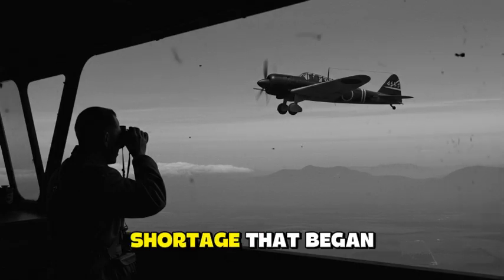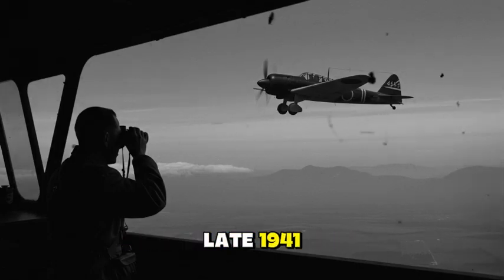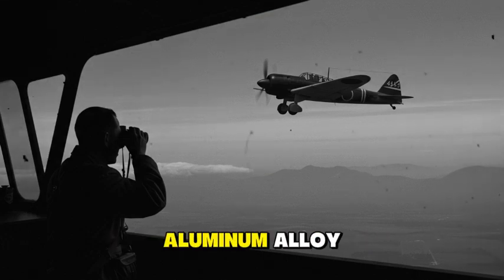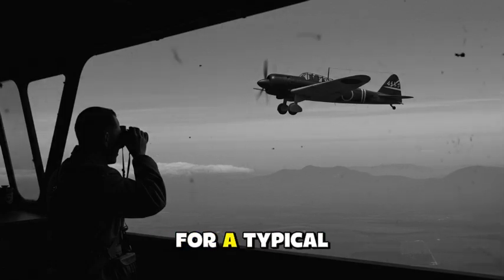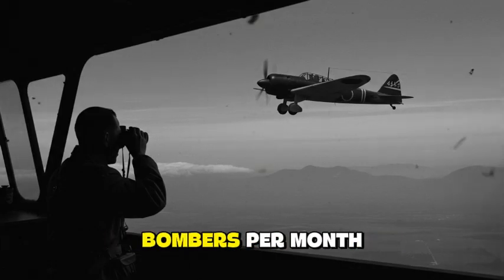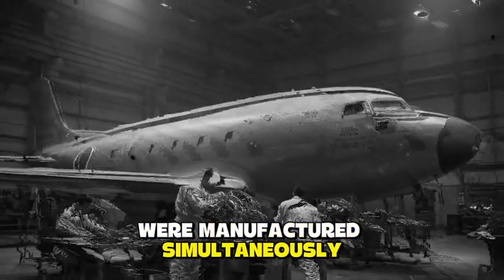The aluminum shortage that began affecting all Japanese aircraft production in late 1941 struck the Shinzān program with particular severity. Each bomber required 8 tons of aluminum alloy, compared to 5 tons for a Zero fighter or 3 tons for a typical Army bomber. Japan's total aluminum production capacity could theoretically support 12 Shinzān bombers per month, but only if no other aircraft were manufactured simultaneously.